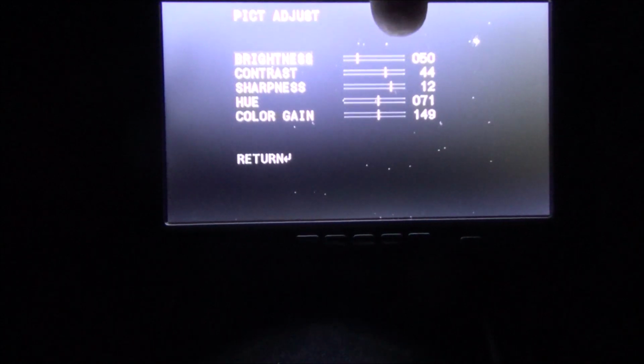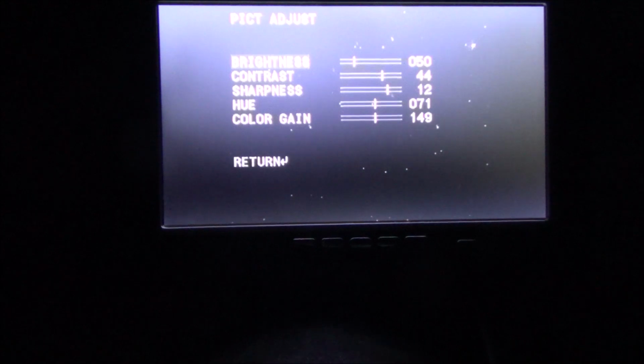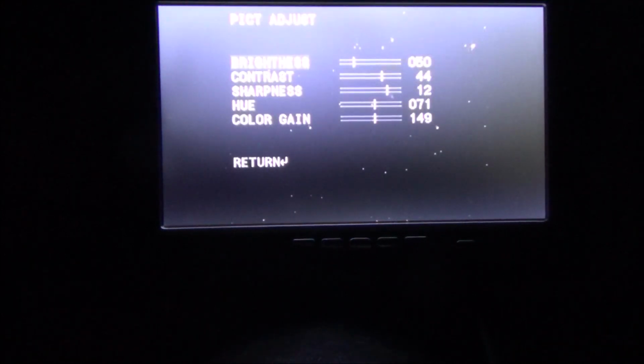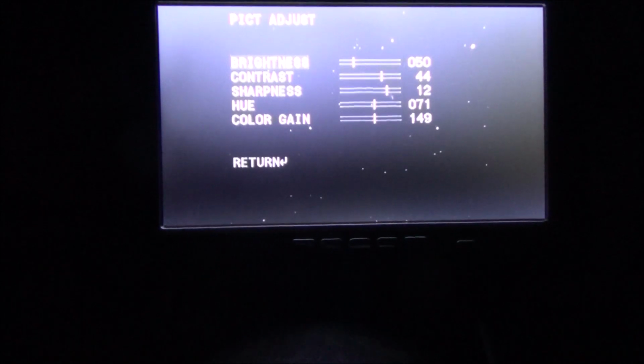As you can see, I've run the brightness way down from about 140 all the way down to 50 on the screen. The dark color bar is advanced to about right here, so the best contrast region would be right here on the screen. Contrast is still pretty high at 44. Sharpness, I pushed up a little bit. Hue doesn't matter, and color gain doesn't matter. I think I'll go ahead and search out a few galaxies and we'll have a look at them as part of this ongoing exploration of picture adjust settings with regards to images.